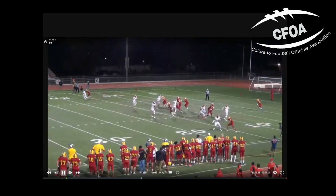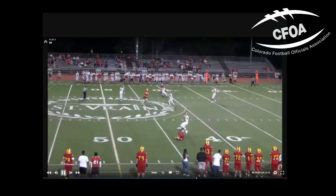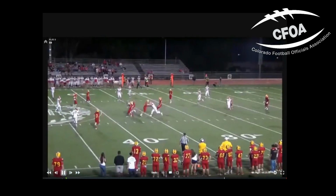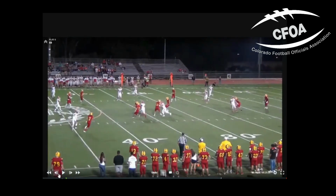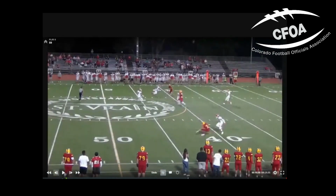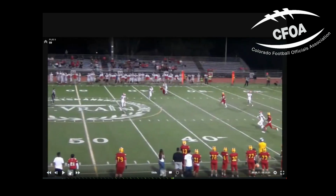You're listening, and all the coaches are yelling Peter, Peter, Peter, so something's going on, and you see the action of all the players stopping and reversing. So again, you don't need to know where the ball is at. You don't need to watch the ball. If you watch the players' action, they'll take you to where you need to be.